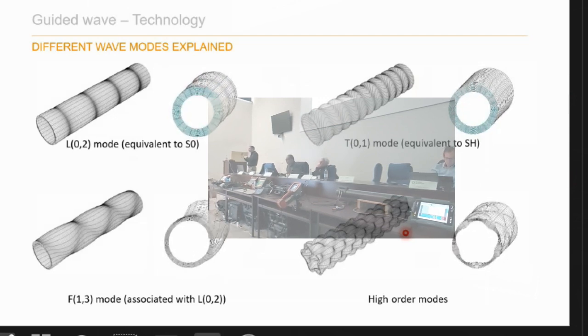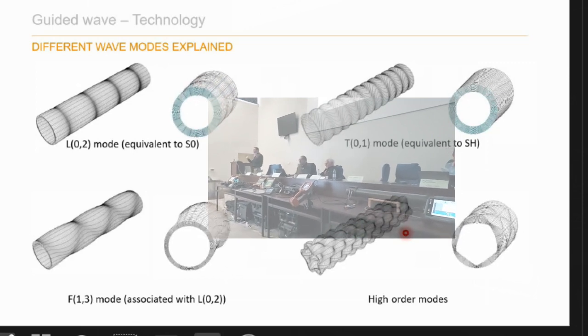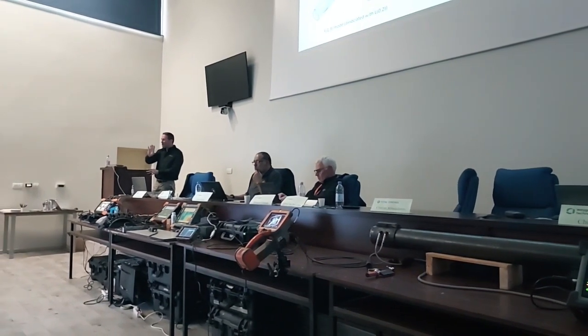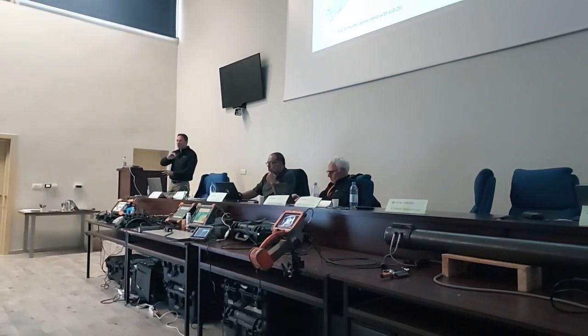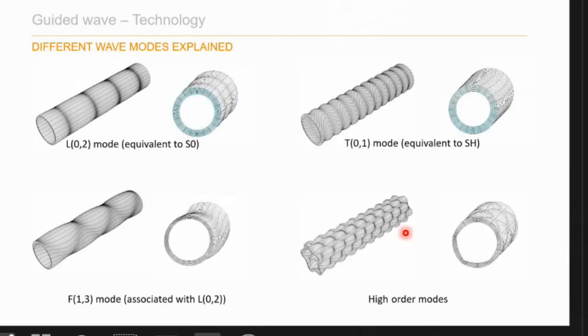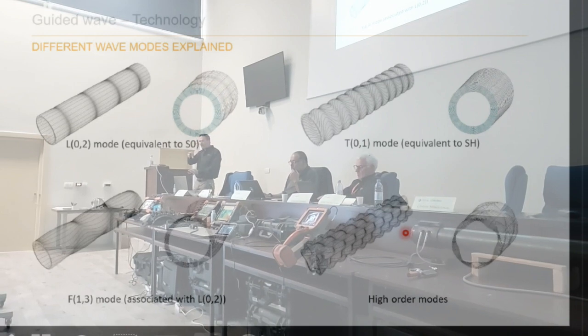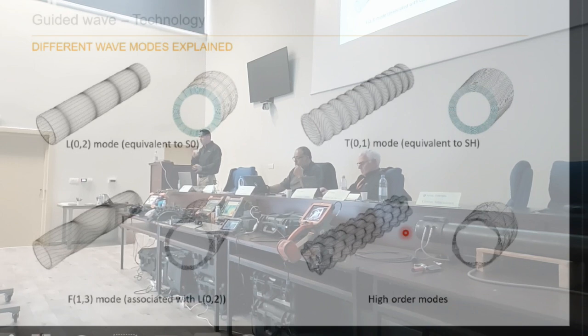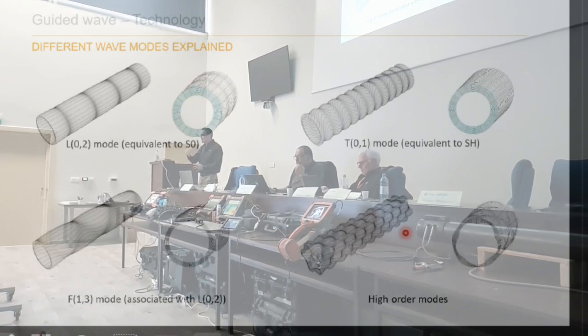So these also exist as higher orders, which we want to avoid because then the velocity of the wave is going to change and we can no longer determine where the reflection of that defect is coming from. So longitudinal is one mode you can use, but we don't use that anymore because it has a few complications when you want to assess the data. So what we mainly use is the torsional mode, a mode which we create with a shear. And what we get back is what you see in the lower, the F1, the flexural mode, and this is something that we're going to assess.